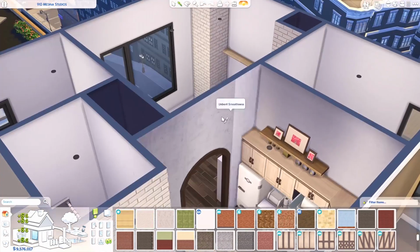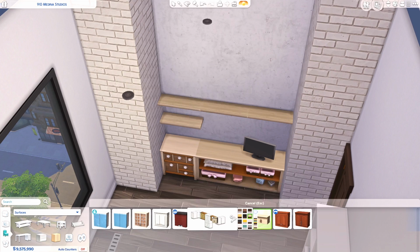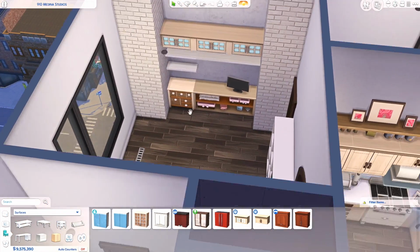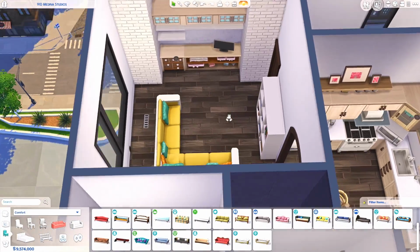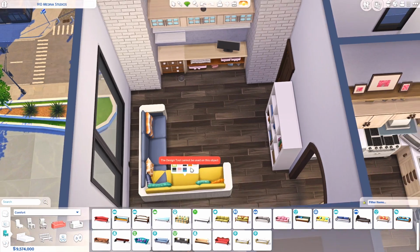So for this apartment, because usually with those tiny houses, I do tend to cut out living rooms just because they take up a lot of space. So for this apartment, I decided to give them a proper kitchen and also a proper living room. So they have a normal sized living room, maybe even a bigger sized living room.